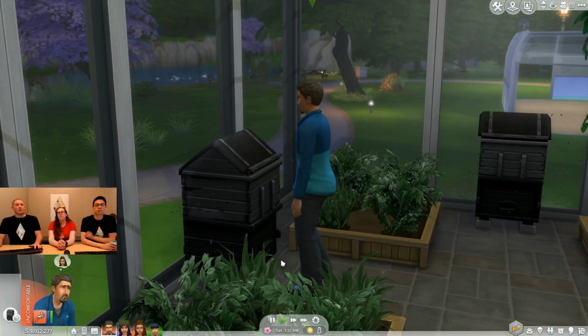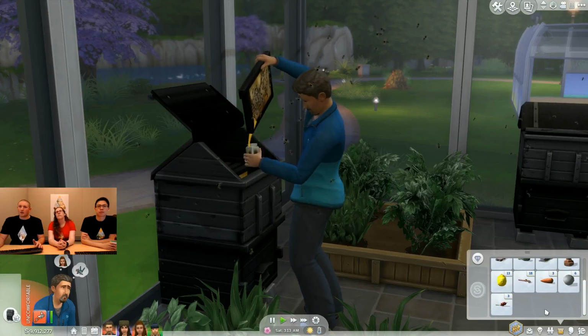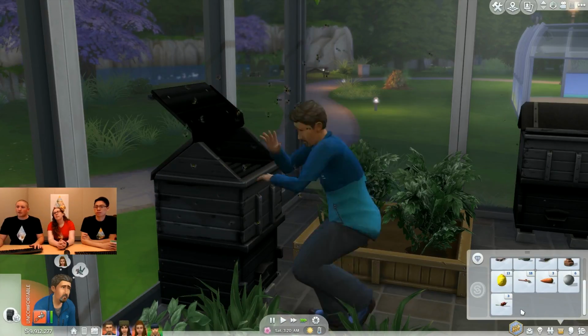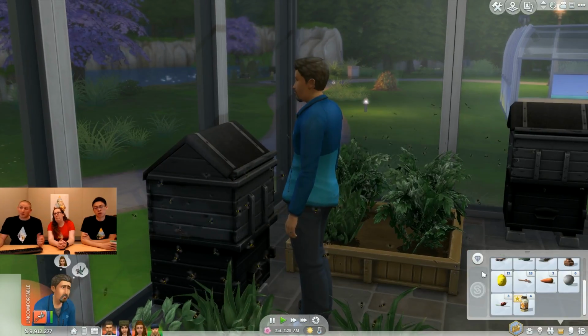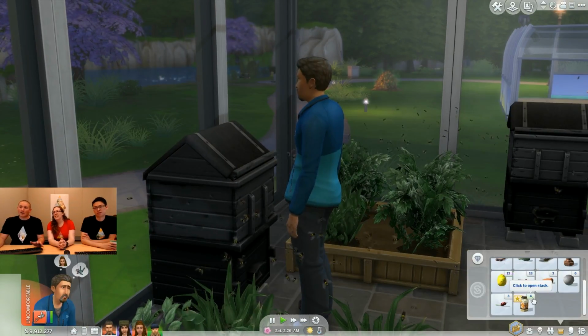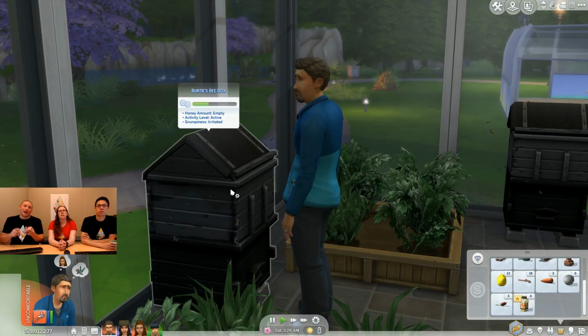What we have with honey is you can open this bee box, collect it, and it'll actually show up in your inventory. Oh, he just got attacked. But we got 4 bottles of honey from that. It was pretty good quality. Poor quality, actually. Is that because of your relationship with them? Depending on your relationship, they can get angry.